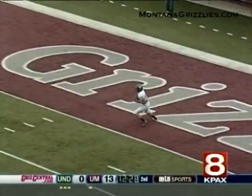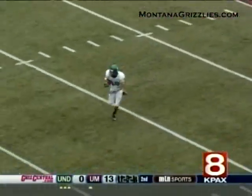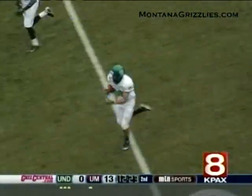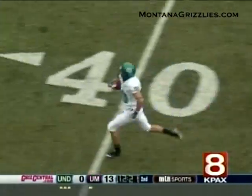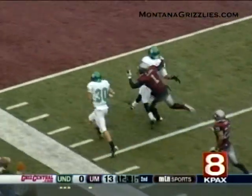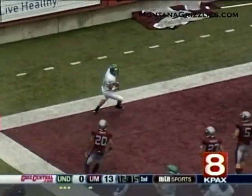Line drive kick goes 2 yards deep into the end zone. It's taken out, and a decent return here from Dominique Hawkins. Still on his feet, and he breaks through. One guy to beat on the angle, and Hawkins is going to take it all the way back, and he's in for the touchdown.